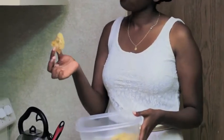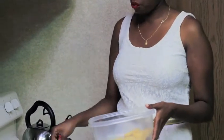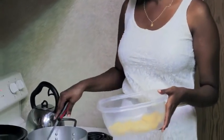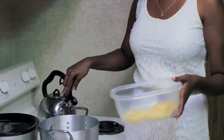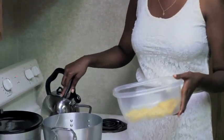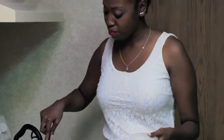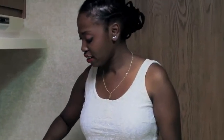Now we can add our tofu. I cut my tofu pieces pretty big. I really like a decent enough size, only because when you buy them at the store and chop them into little pieces, they look a little small, and I entertain a lot of guests, so that's why I cut them pretty big. But you could cut them any size that you want. So we're just adding that in there.